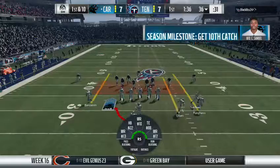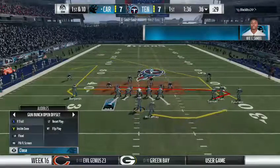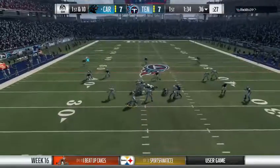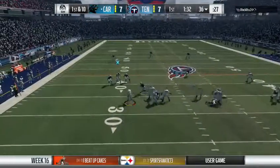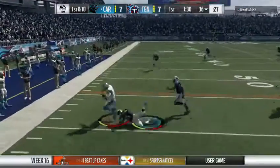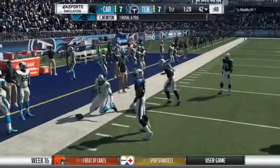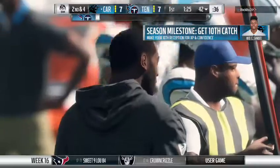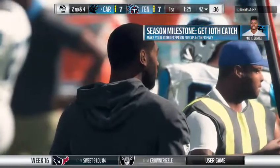I have to think that with this field position, after what they did on the last drive, they might want to take a shot right now and try to cut down the length of the drive. Now Newton. Buying time to his left. And to the 42-yard line here and brought down there. The improv on the scramble there gets him 6, and it'll be 2nd down.